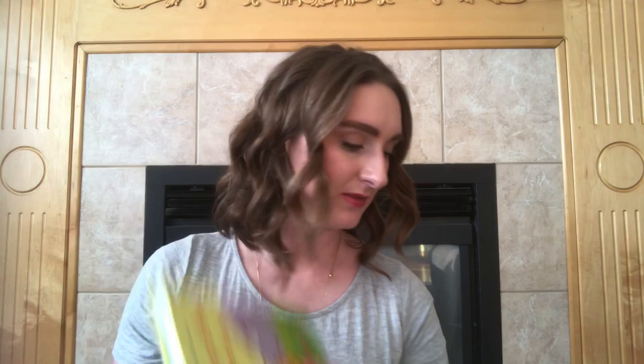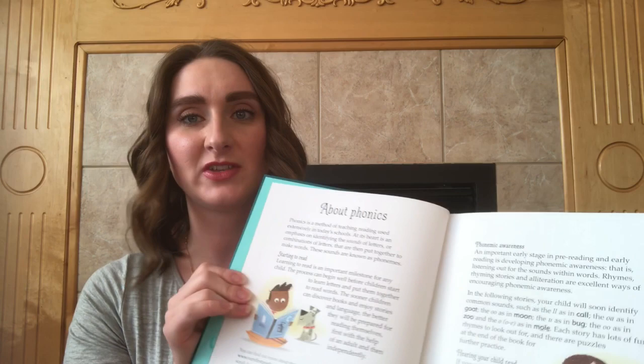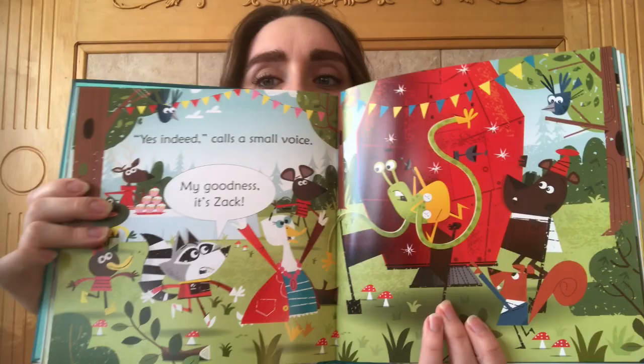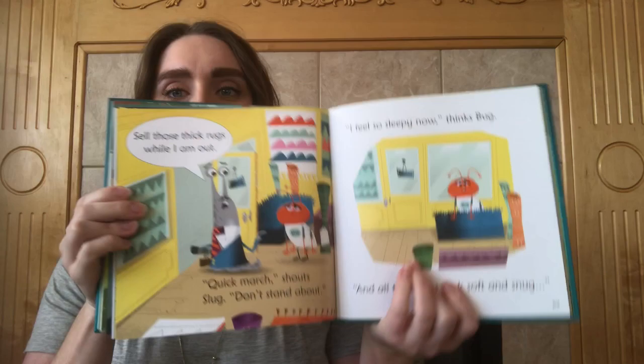So this one has 6 phonics readers in there, and Raccoon on the Moon and Other Tales has six more phonics books. And again, it has an about phonics introduction. There are 6 phonics readers and then the puzzles in the back. So let me show you a little inside so you can see the illustrations of this one. This one is illustrated by David Semple. So these are phenomenal at being easy books to read and reinforcing the concepts of those phonics sounds.